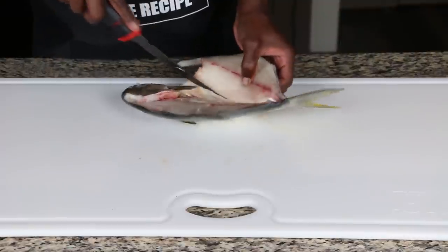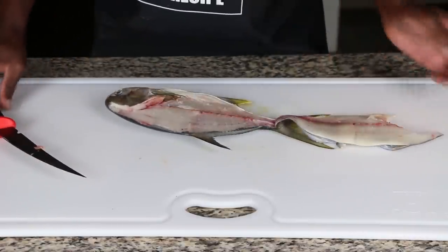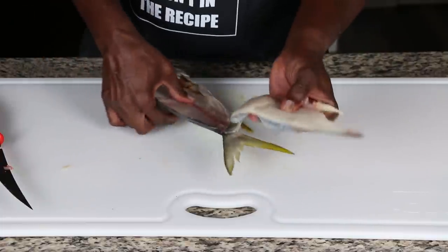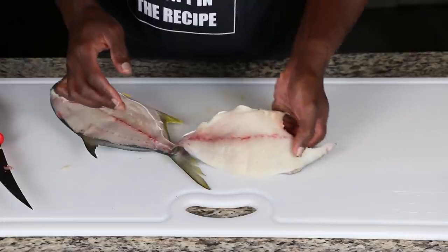Super. The meat is really white. There we go. Just like that. Solid fish. The meat feels really firm. I can't compare it to something, but it's not mushy, it's really firm.